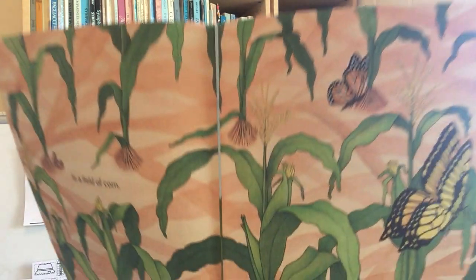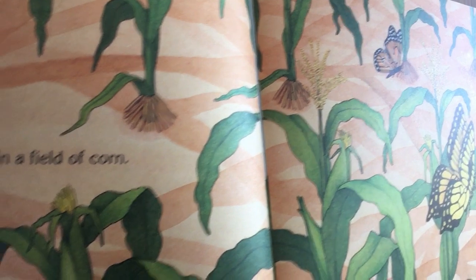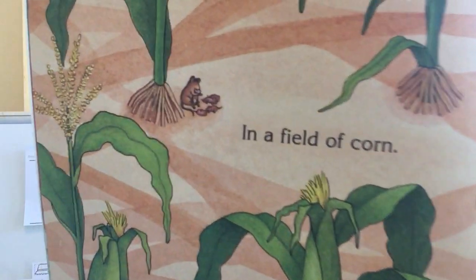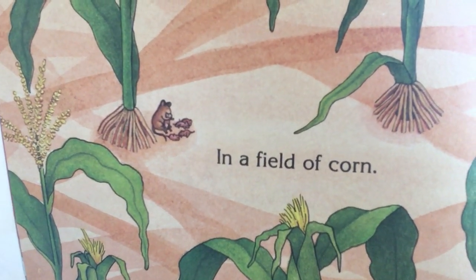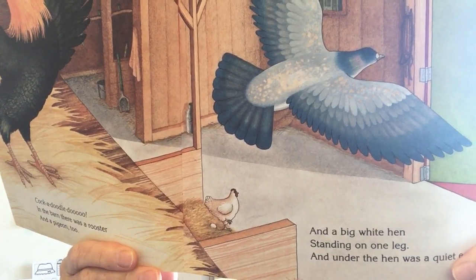Oh, there he is, in a field of corn. Can you see the field mouse? Born in the field of corn? I see a butterfly. Where's that field mouse? There's the field mouse. Born in a field of corn. Cool. Cock-a-doodle-doo! In the barn, there was a rooster and a pigeon too. And a big white hen standing on one leg, and under the hen was a quiet egg. Can you see that? There was a bantam rooster and a little bantam hen with a big clutch of eggs. Count them, there are 10.